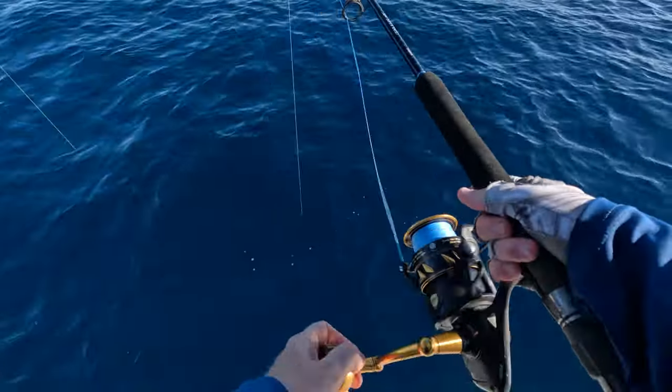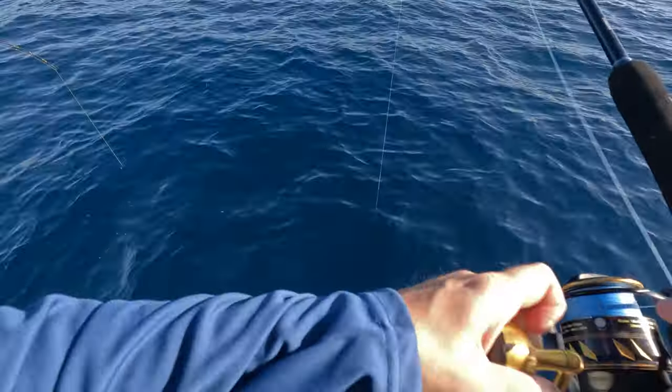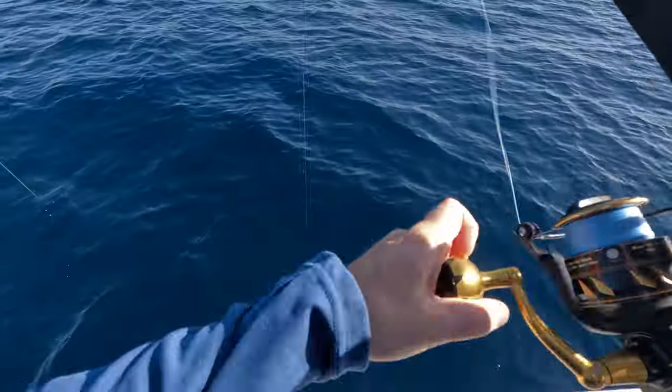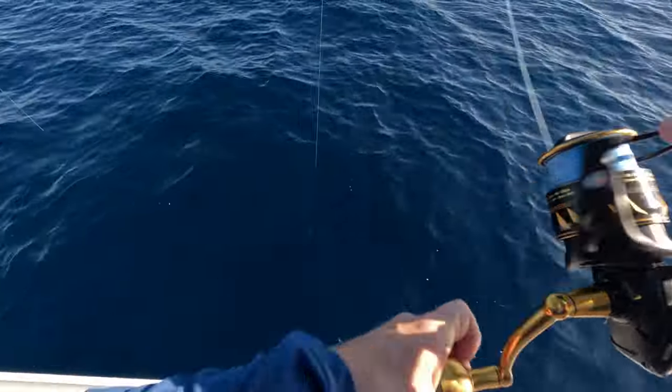Yeah, you got something really good on, man. This is either a tuna or a big AJ or a big grouper. It's a freaking fish though, man. You guys don't all need to reel in. I'm saying on this side I am. You're good, dude. I think you might have a tuna on, man. It's either a tuna or a big AJ. Keep working them.